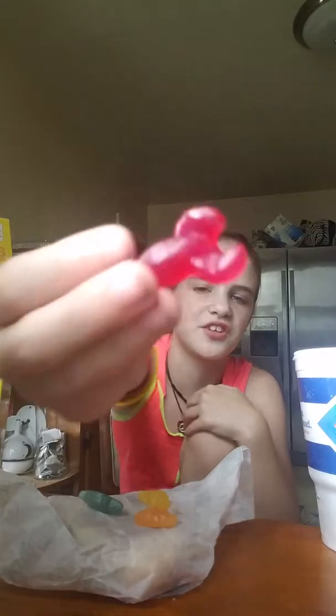Now, my mother gave me some little animals. Scandinavian Swimmers, sea life gummies from Trader Joe's. She says they're amazing. This one's a dolphin. This one's a seahorse. I think this one's a grouper. And then this one is a lobster. I thought it was like a scorpion. I saw a scorpion. So I'm gonna try this lobster.